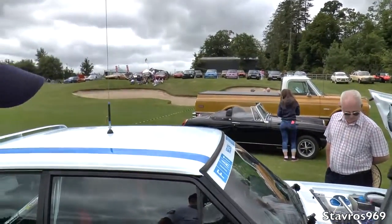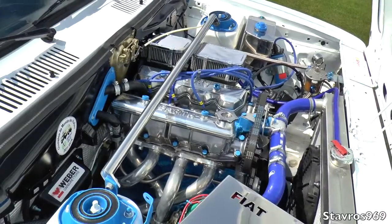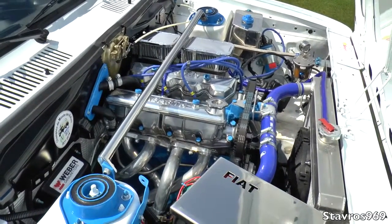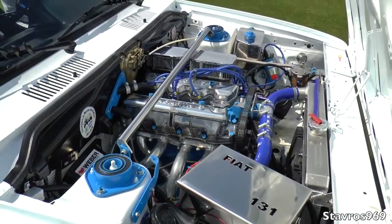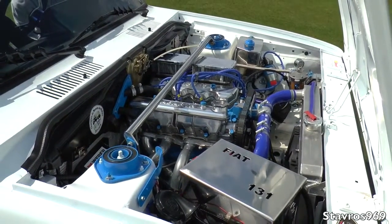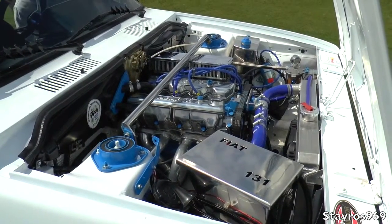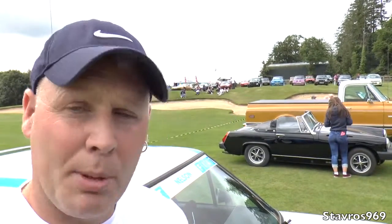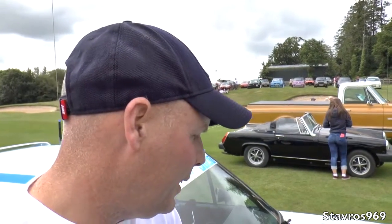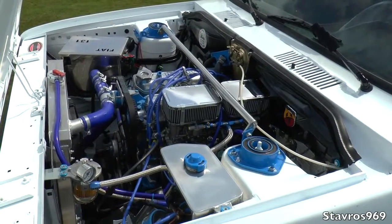And can you tell us about the engine, what sort of power it develops, and the work that you've done? The engine was an ordinary 2-litre engine when it started life from Fiat. But I took the engine out and we put bigger valves in it. It's running twin 48 downdraft IDFs, bigger valves, the ultimate road cam, the verniers, and a few little tweaks here and there.